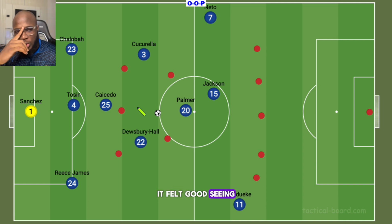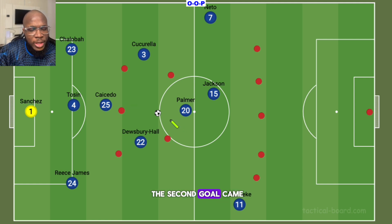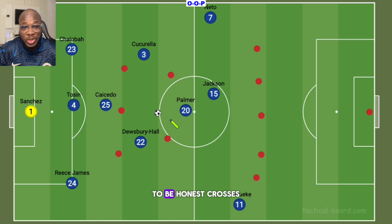And it felt good seeing Chelsea score from a set piece, because set piece is something that we've not really scored from this season. Then the second goal came about through chance creation, through one of the methods in which we created chances. The main method through which we created chances, to be honest, was crosses.